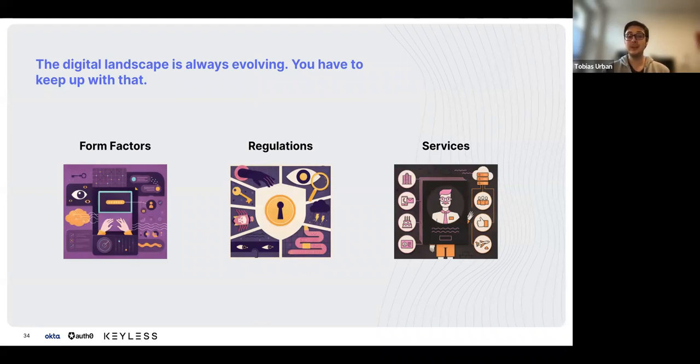We have to adapt to more regulations, because with more technical capabilities, we also need more regulations to make sure no one's abusing those new possibilities that we have. And more services are becoming digital. While probably not a lot of people 20 years ago have used car sharing, it's now a very common thing in major cities. Same as ordering from restaurants and so many other use cases. And there's only more services that will be digitalized in the future, which comes with new identity and new authentication requirements.